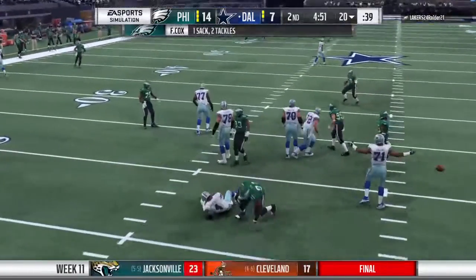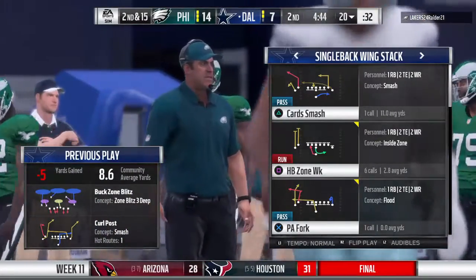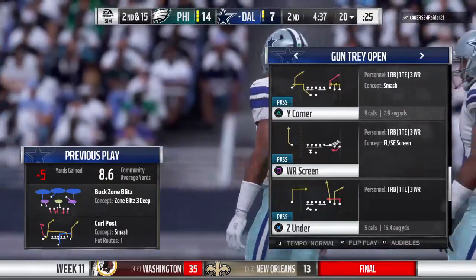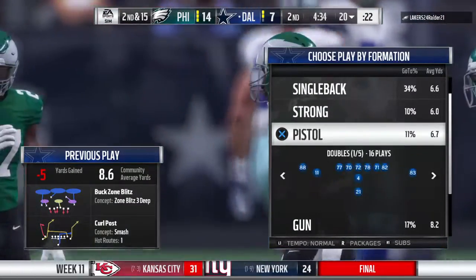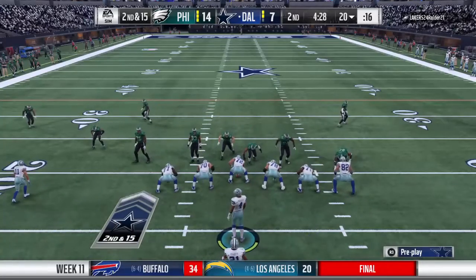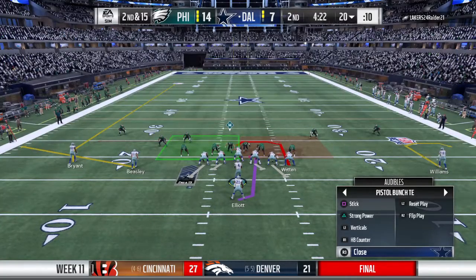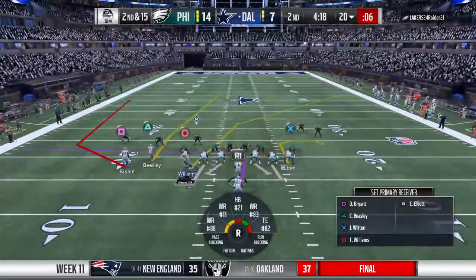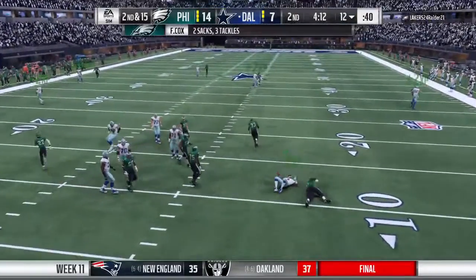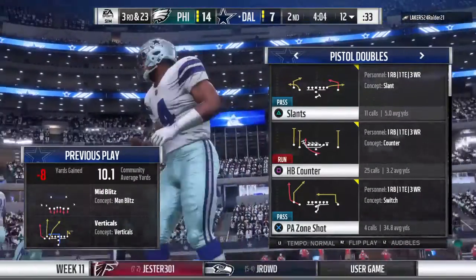Pressure comes, and down he goes. The Eagles get there for the sack. Fletcher Cox in there to get him, and that's sack number 6 for him on the year. Second down, Prescott, under pressure again, and down he goes again. Fletcher Cox, he's the one to get him, and that's sack number 7 for him on the year.